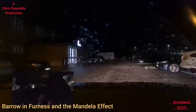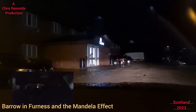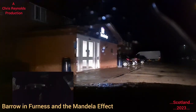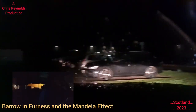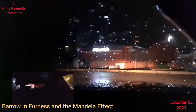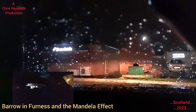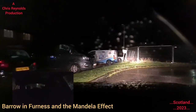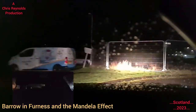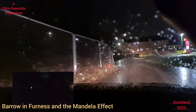Right, so I'm just going away to show you some of the streets in Barrow-in-Furness. Right. The weather's not really that great, unfortunately, but it's just the way it is.